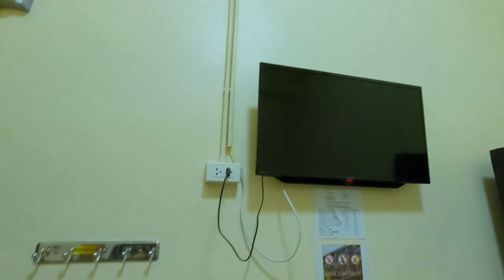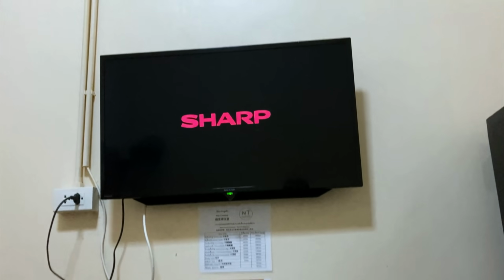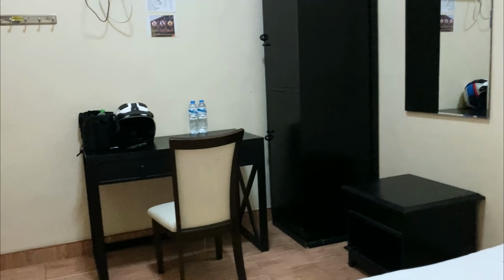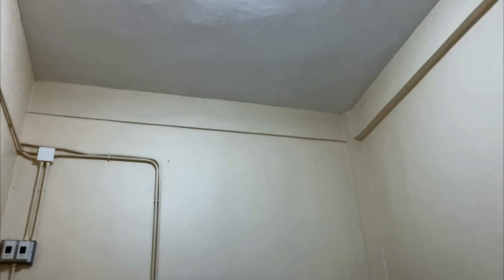There we go. And a TV. You got a little desk here. Actually, that's not a bad desk. I wish every hotel I stayed in had a desk that nice, or a work area that nice, where you can just have a decent chair and a tabletop. Yeah, I like that. I really like that.